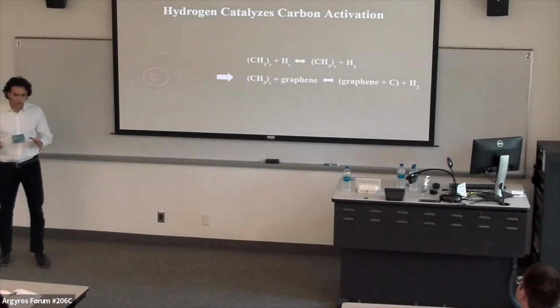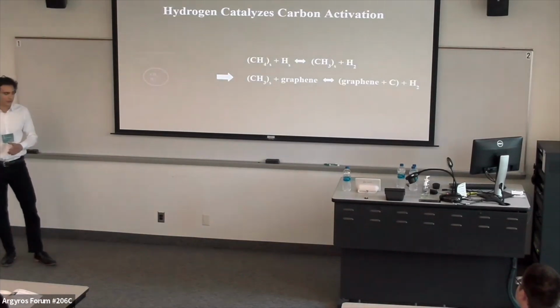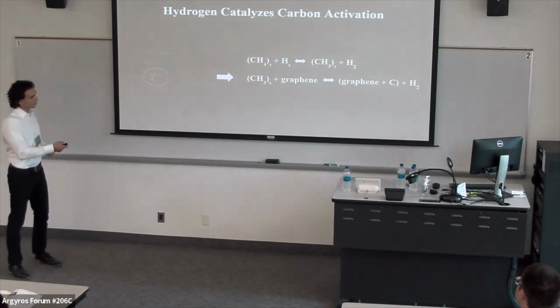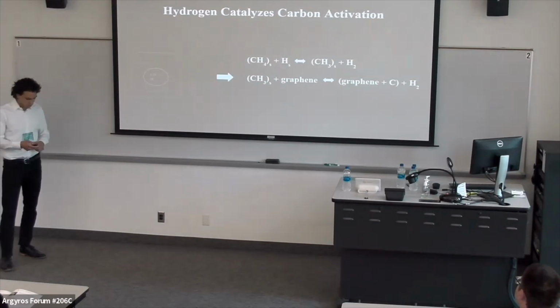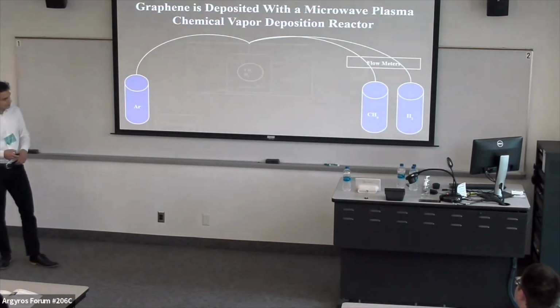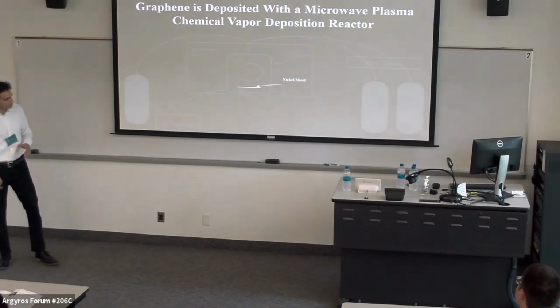Hydrogen also plays a critical role at the actual substrate, where it also catalyzes carbon activation. In this case, it works by dehydrogenation of methane, as shown in this first reaction. And it's only once we have this reactive carbon species that we get graphene, as illustrated in the second reaction. And both methane and hydrogen are fed into the system by flow meters because their ratio is critical to pure graphene production.